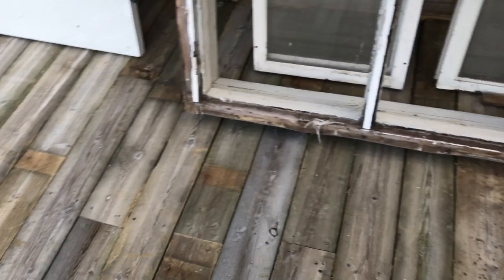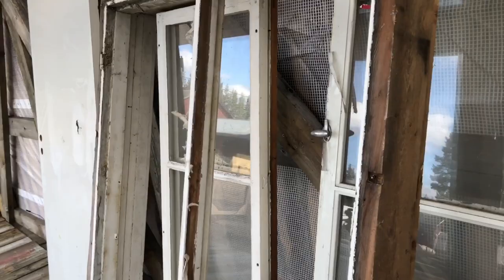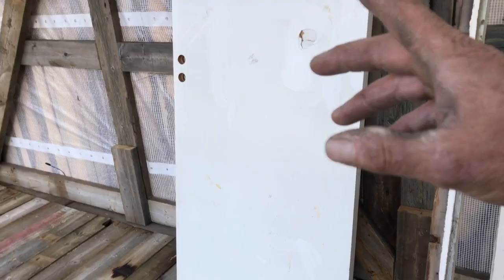Well, I went digging about, and it's not ideal. But I have got it, and this is what I've got. So this is a window I took out of an old cottage, and I've got four sashes to go in it. It's a nice big one. And I've got this old interior door, which is no good for what I need, but I can make what I need out of the door.